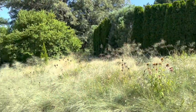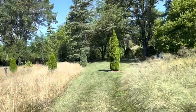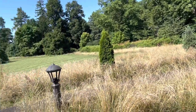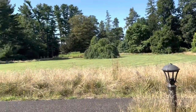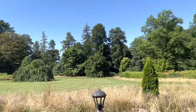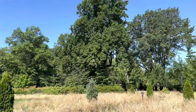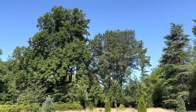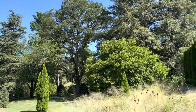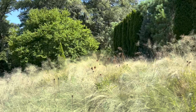And so much of what we're going to see today is this naturalistic approach using native plants to fill up big swaths of space. What I'm really excited about here is, of course, the woody layer. The tree and shrub collection here is not only incredibly diverse, but also really old. All right, let's keep meandering.